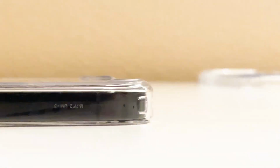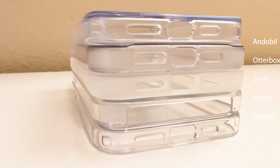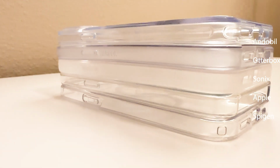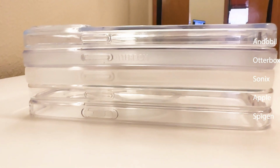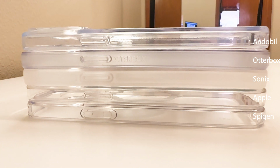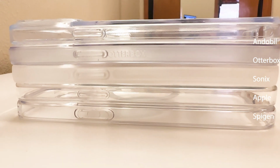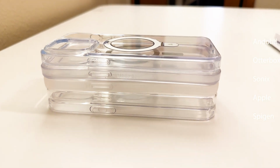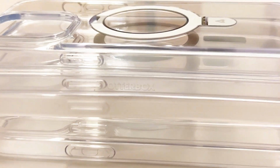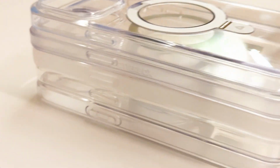SONIX is a very white looking case with that matte finish. Gives it that great white look. Perhaps some of you might really like that. Or the Apple case, the most shiniest and clearest case of them all. Perhaps maybe you want the SPIGEN. The SPIGEN case has those air cushions and it has those little rubberized stands near the bottom that help stabilize the phone when you place it on the table. Which case do you guys want? Which one would you choose?